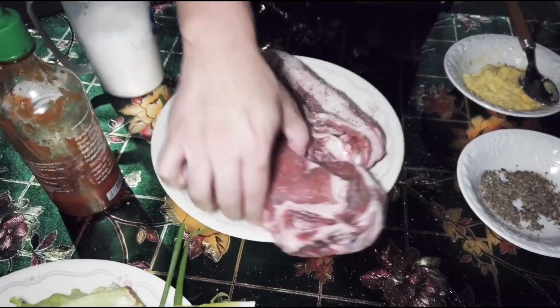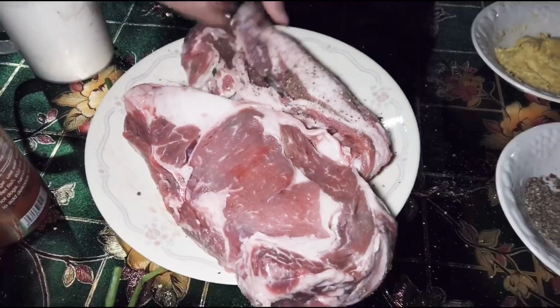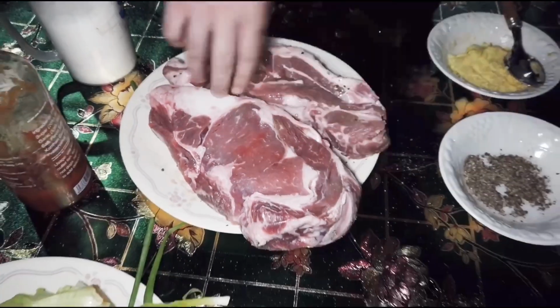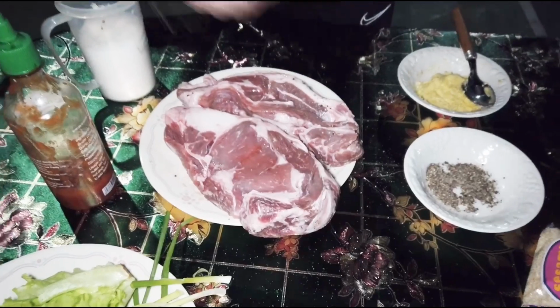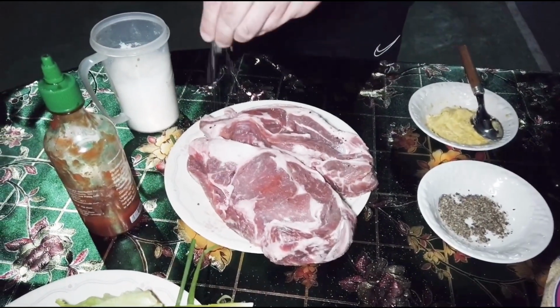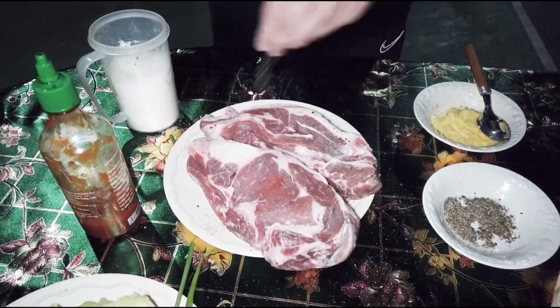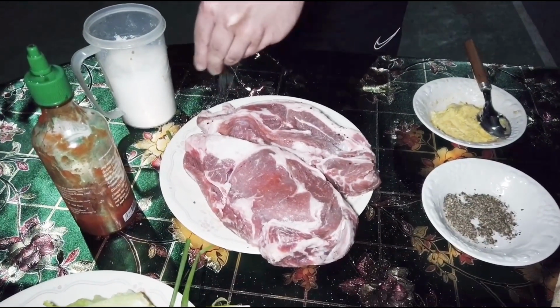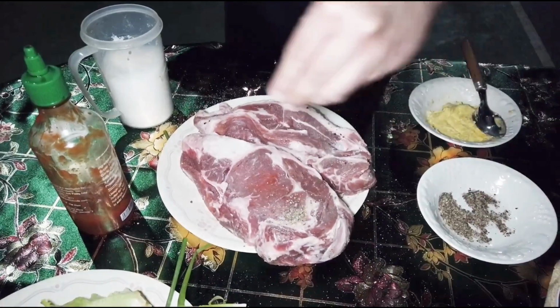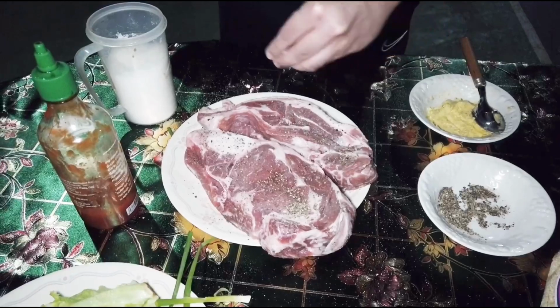So ganda, oh. Ang ganda ng marbling. Nice and maraming fat that will help also flavor our meat, guys. So pang noche buena talaga, diba? Ang sarap. Salt again, guys. Same goes with the lamb. Okay. Then, pepper. Don't be shy with the pepper, guys. Okay lang kasi makapal talaga yung meat.